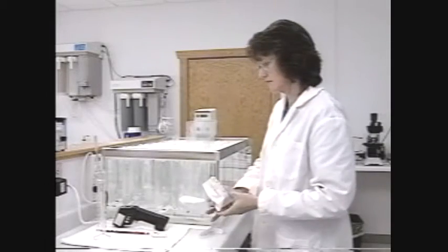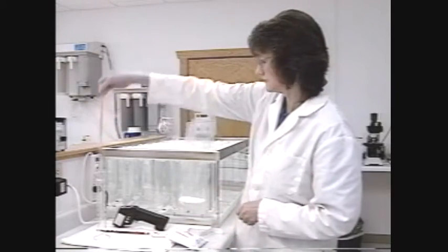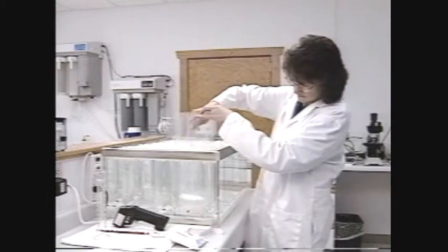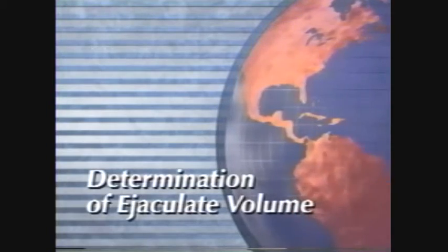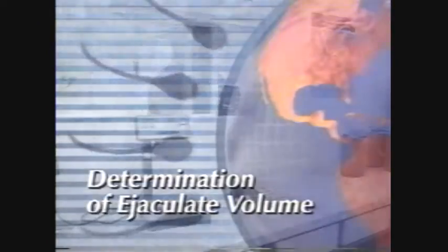The extender powder is added to the correct volume of water. Gentle stirring or mixing can be done by hand using a glass stirring rod or by using a magnetic stirring unit. It is recommended that the prepared extender be maintained for approximately 60 minutes prior to use. This will allow determination of ejaculate volume.